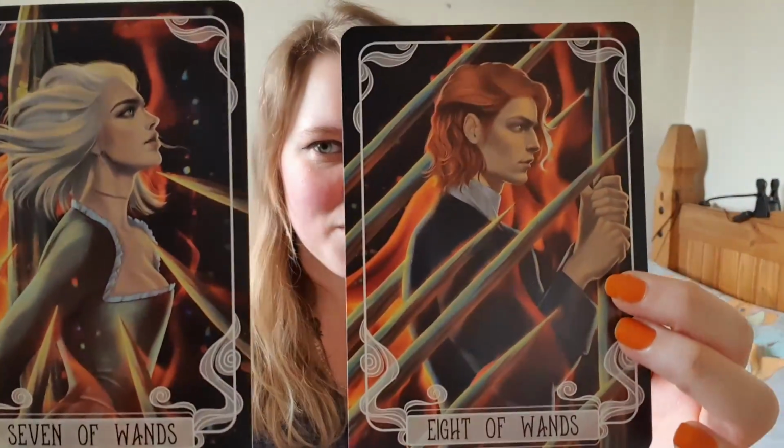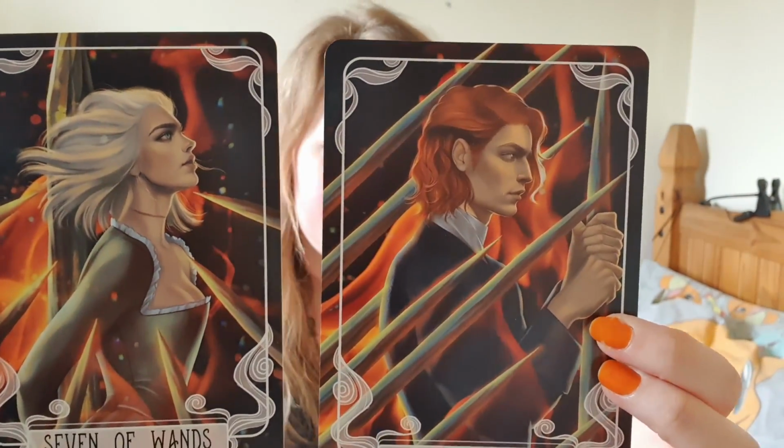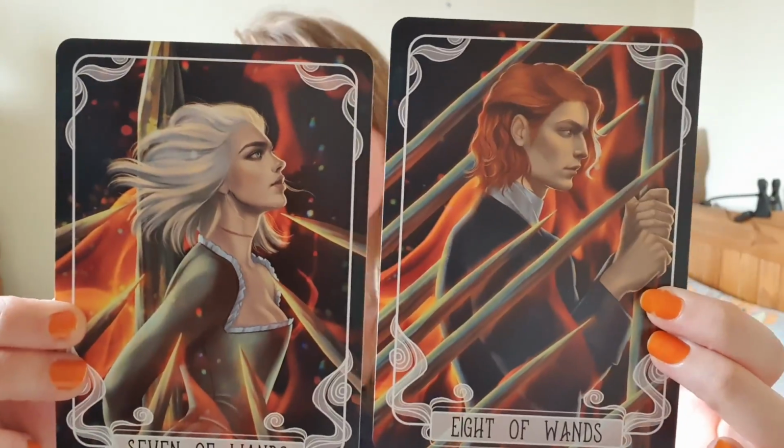We also have our tarot cards of the month. So we've got, I never checked these before, the 7 and 8 of Wands, and I do love these. They're so beautifully done and so pretty. We've got something metallic in here, and I don't think I'll ever actually be able to use them because I don't have a purpose for them.